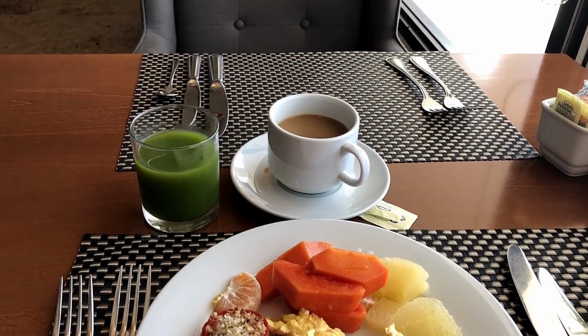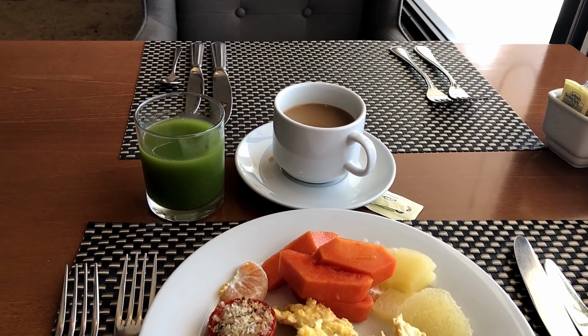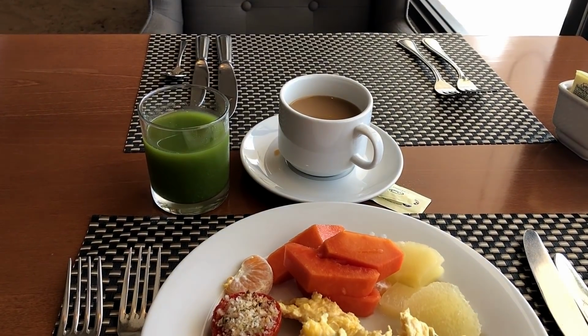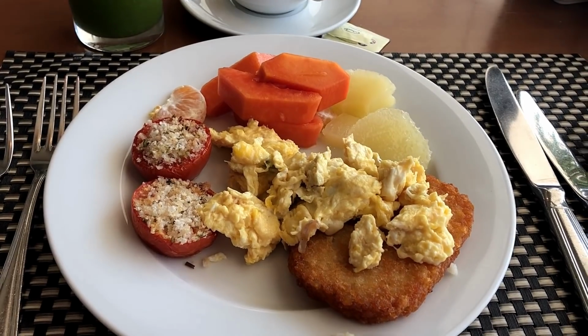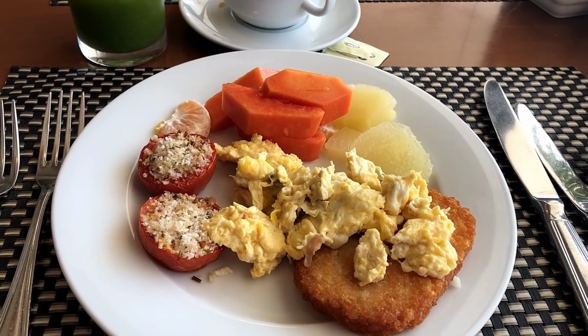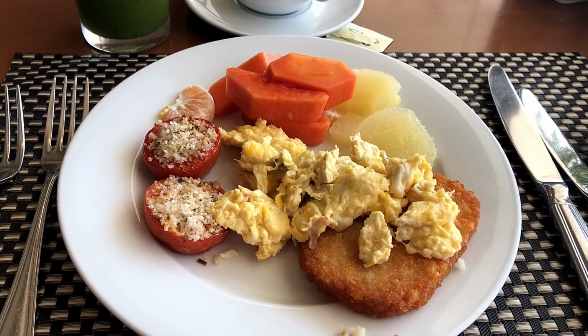Well, here we have really wonderful decaf coffee, really rich and strong and good. And I like my coffee stronger than Bill does. And then on the left, that's actually green pineapple juice, and it's really good. And then I've got some tomatoes and a little bit of potato, eggs, and then wonderful fresh fruit, especially the papaya. I've been eating really healthy.